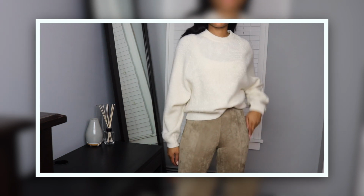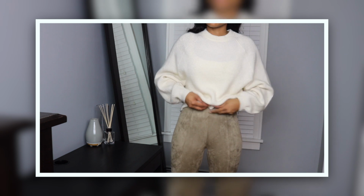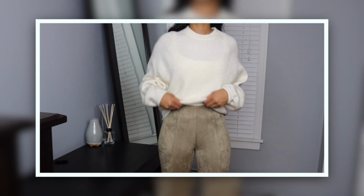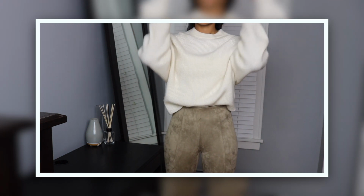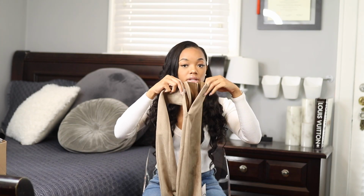They don't have any fastenings in the front, so like all your fastening goes on this side zipper down here, which keeps the front looking really smooth and just kind of flawless. I like this zipper that they have on the side. They have like this cute zipper detail, so you can even open them up a little more if you're going for like the flared open leg look.